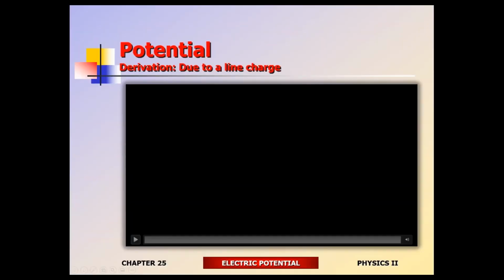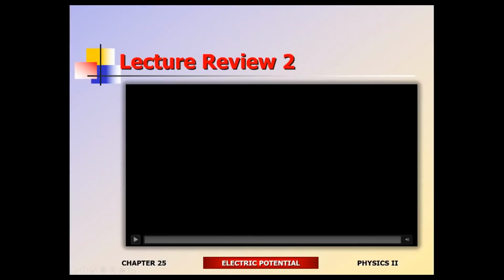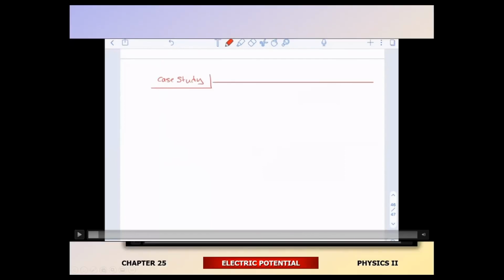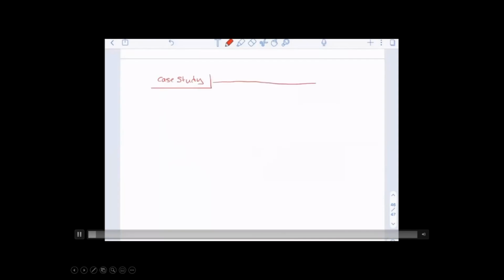All right, so let's move forward. Let's get into the mathematics of it. More sophisticated problems at this point. I'm going to give you guys a few problems to focus on. Let me just check to see which chapter this is in. This is lecture review. Potential due to line charge. Let's go back. All right, so this is going to be a case study.